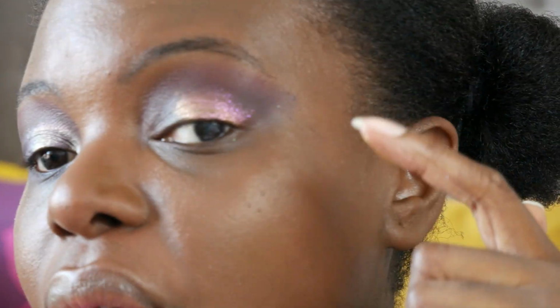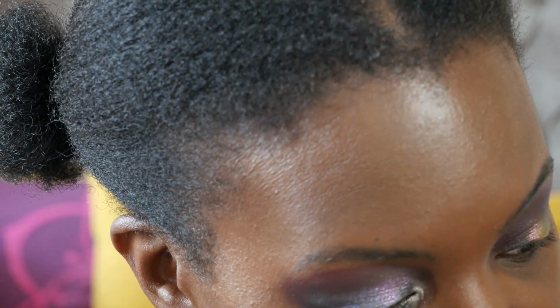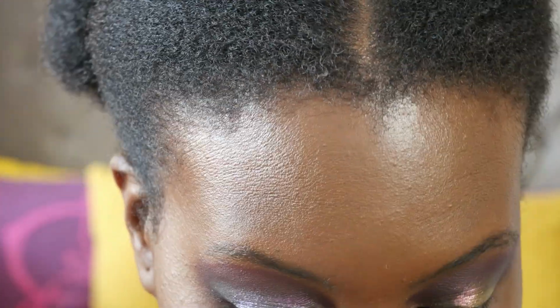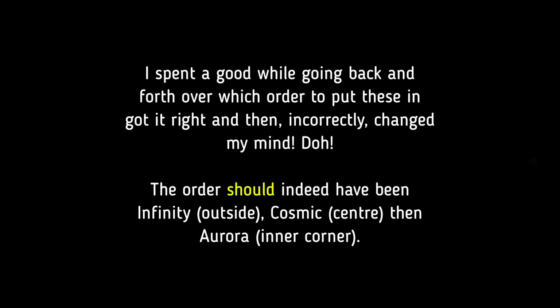Yeah, see this is nice. I've probably taken it a bit too far in. Maybe I need to get some silicone applicators. I do like using my finger, but sometimes it's hard to be precise. So that was Infinity, and then I think I said, let's do Cosmic next. No, let's do Aurora. I'm going to put Cosmic on the inside. Wow.